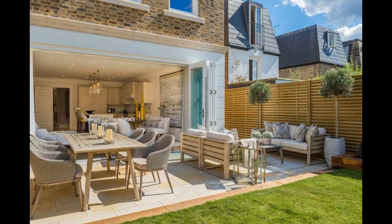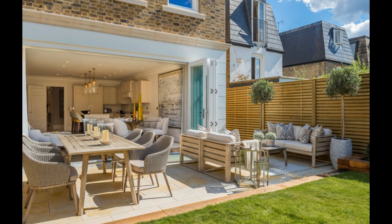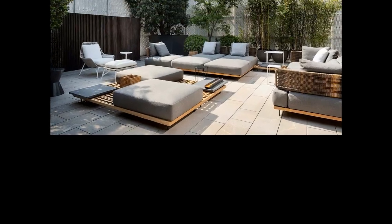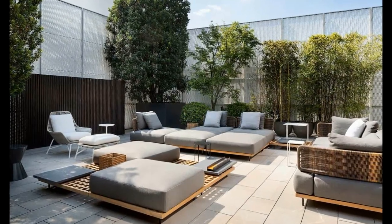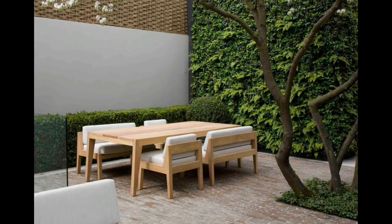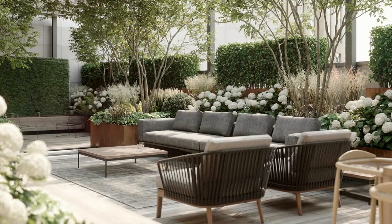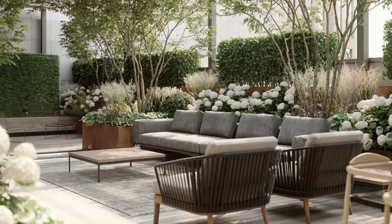Don't forget the details that tie your outdoor design together. Outdoor rugs and throw pillows are the finishing touches that can transform your patio into a cozy oasis. Opt for rugs made from weather-resistant materials, which are not only stylish but also practical for outdoor use. Vibrant, water-resistant throw pillows can instantly breathe life into your outdoor seating, and they're an easy way to switch up your decor with the seasons.